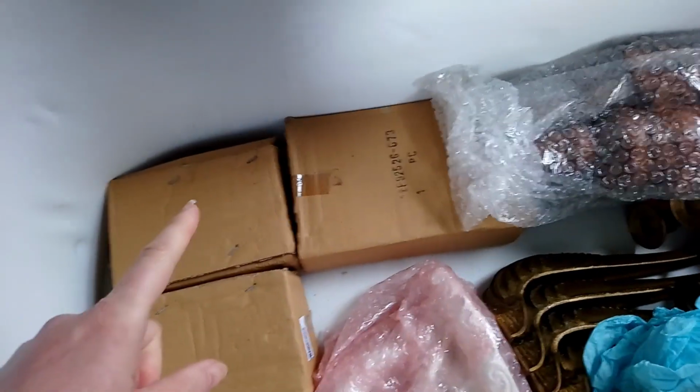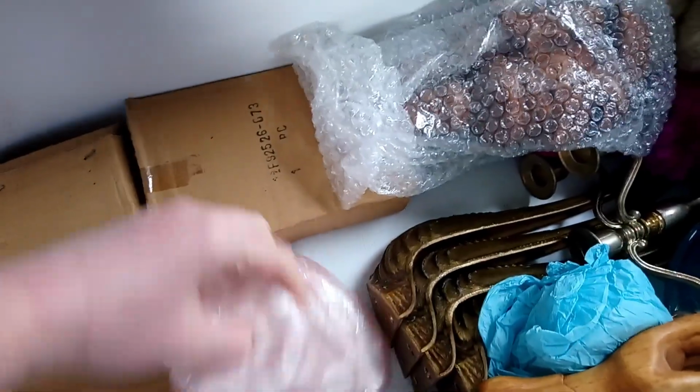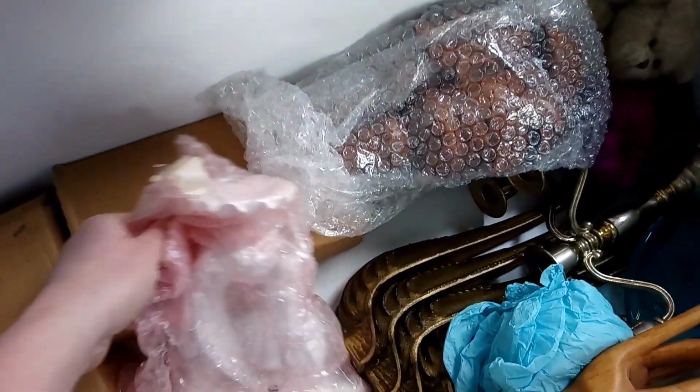Oh my God. Right, okay. Oh God. I'm not even going to bother unwrapping this because I know. Oh, it was a mistake. Well, go on, I'll show you, but it's not.